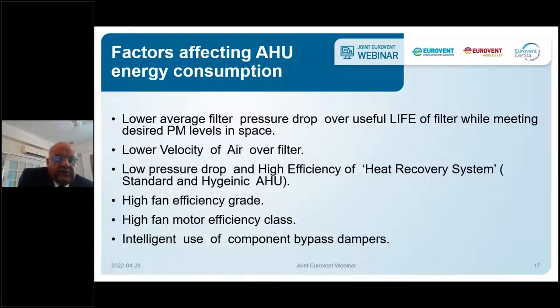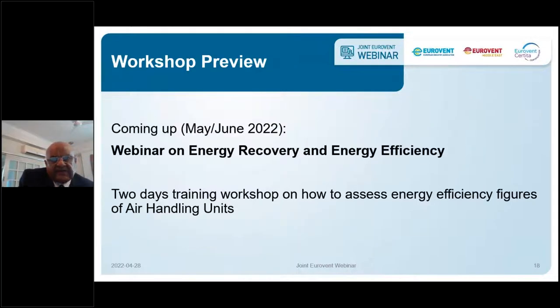So if you recall, we had done a webinar on filters, and we had shown how different filters can have different efficiencies for the same PM level required. And there are other factors which go into air handling unit design, like high fan efficiency grades. We are seeing how fan efficiency grades are changing now, types of fan motor and efficiency class. We see improvement. And there are a lot of things that are being done on the airside today in order to improve the efficiency of the airside system as a whole.